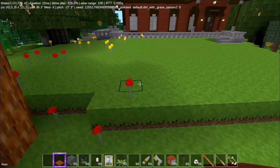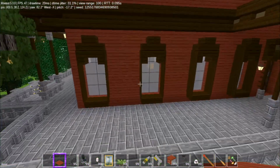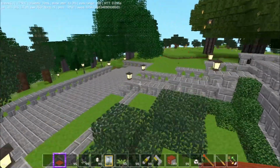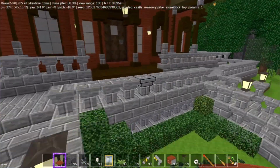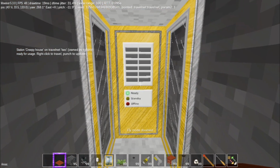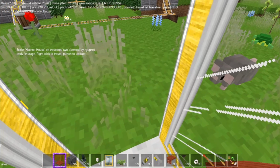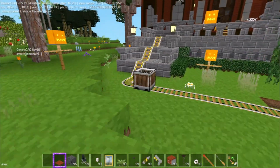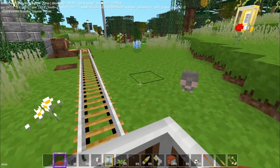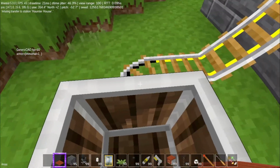I flew through too many trees there. I like it. It's not standard height, but it works. And then that led to the Halloween special, which was the haunted house. And we will end it here because I'm going to go for a little ride. So here's a haunted house. Get away from me. Bye.